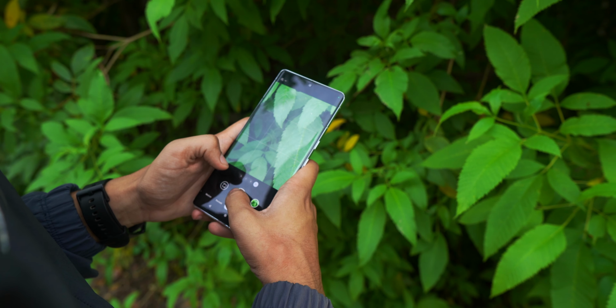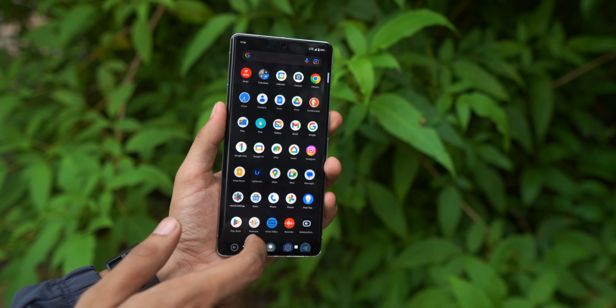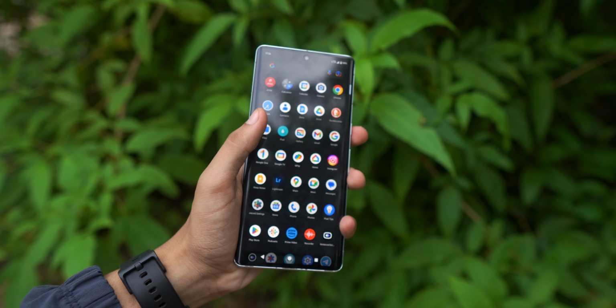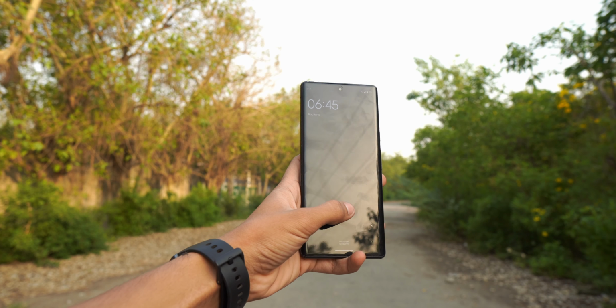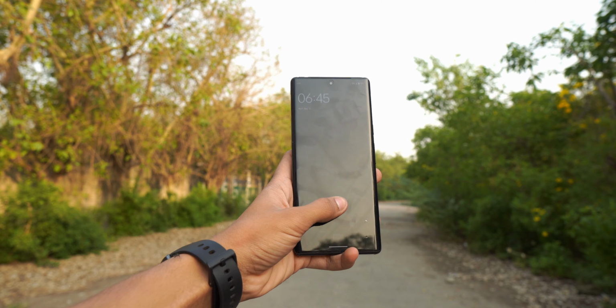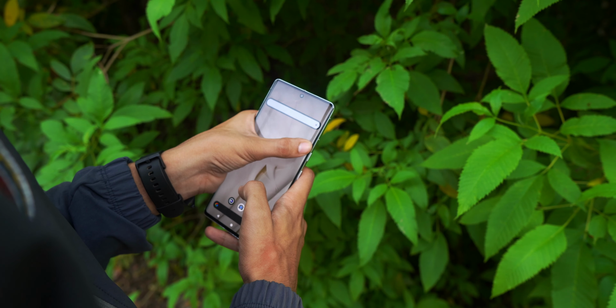Using this LTPO refresh rate will save battery life, and it also needs to add the ultrasonic fingerprint scanner. Right now it is using the optical fingerprint scanner and it's fine, but it's not that reliable, it's not that fast, and it does not work with your sweaty fingers.